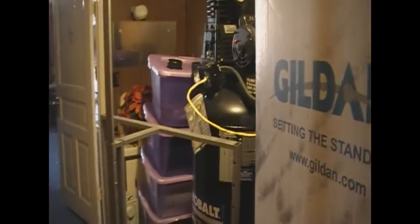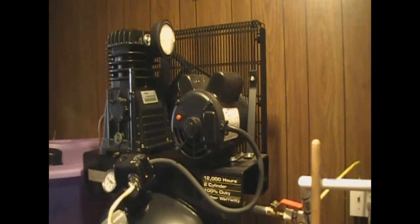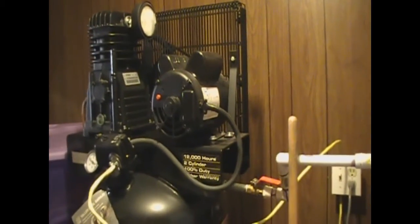And there is my compressor that runs the press. Just a 60-gallon Cobalt run-of-the-mill compressor. It runs the old Annie pretty good. Never had any problems. And then got a junk room in here.